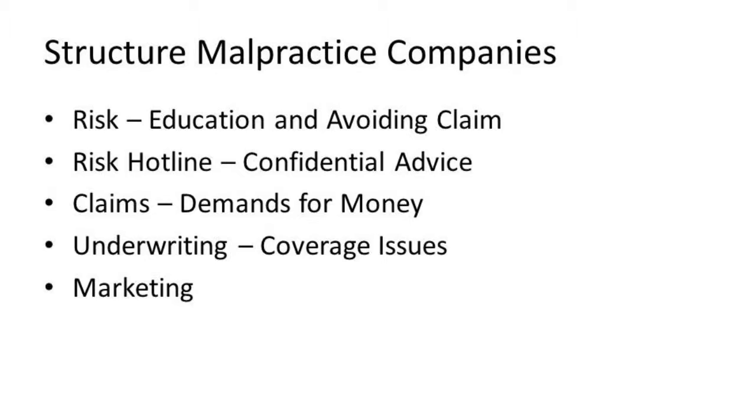Accompanying that is a risk hotline. Some companies have a risk hotline, some companies don't. OMIC, for instance, does have a risk hotline. And in fact, the risk hotline is a group you can call into at the company. And in the case of OMIC, you have people with 26 years of experience, only in ophthalmology. And they're there to advise you. So these are very knowledgeable people. They understand what you're talking about. They understand the problems.